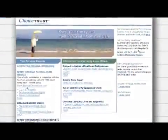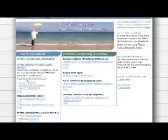It's also important to look at your CLUE report before you buy a house because the insurers keep track of the claims made on the house, and you can have a difficult time getting coverage even if you've never made a claim at that house before.